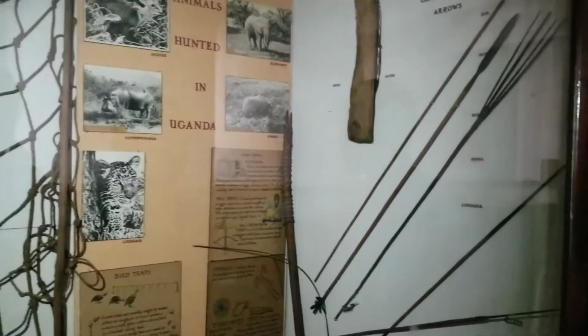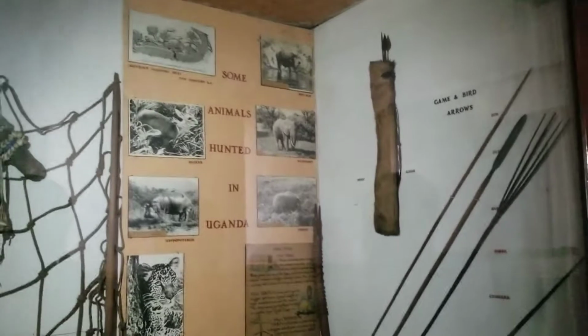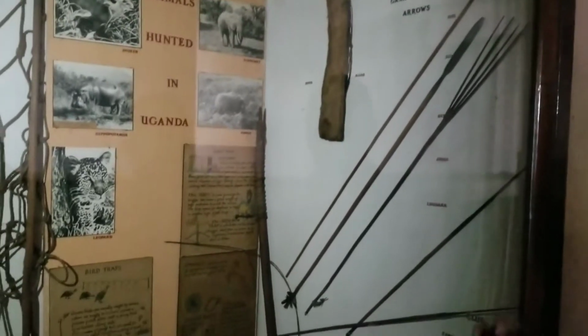There's a tribe in Eastern Uganda. It's called Japadhola. So they eat a kind of rat. It's a giant rat. Giant rats. Yeah. Eat them. Not still today. Not common, but there are still people who practice the tradition. Yeah. Okay. Then these are arrows by different tribes.